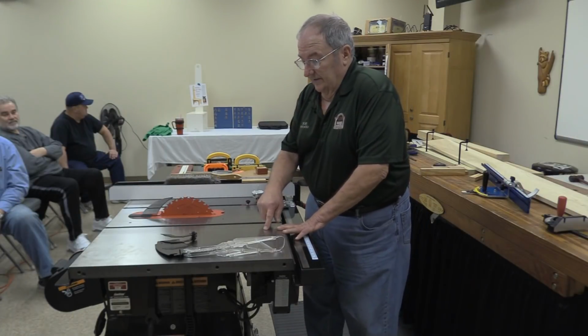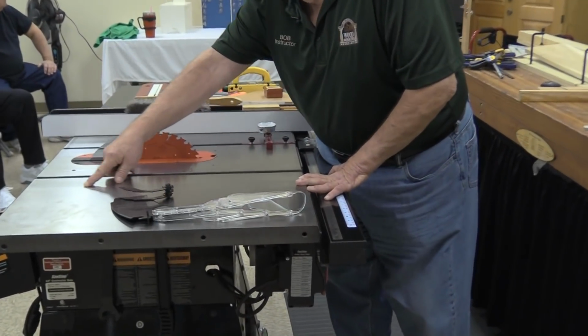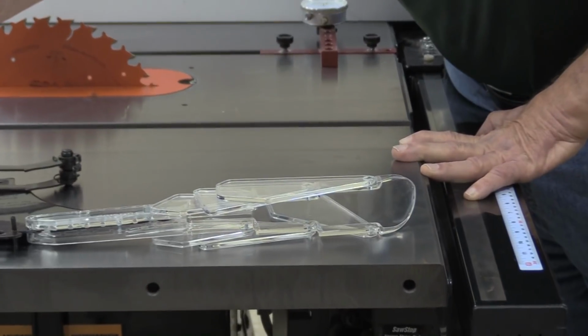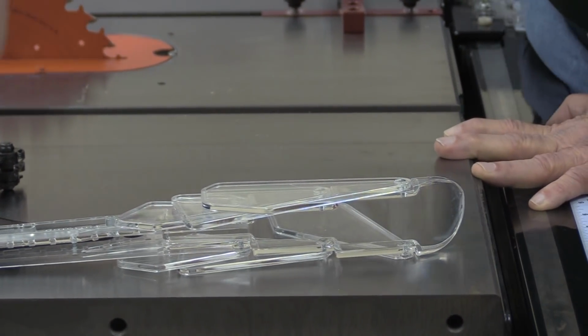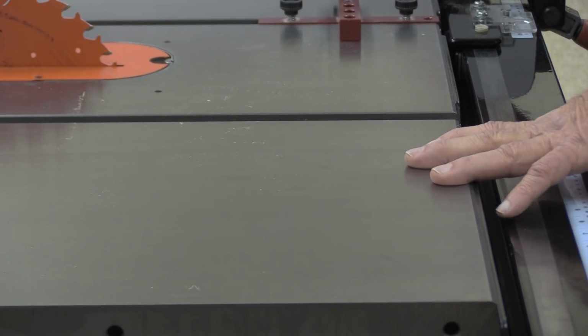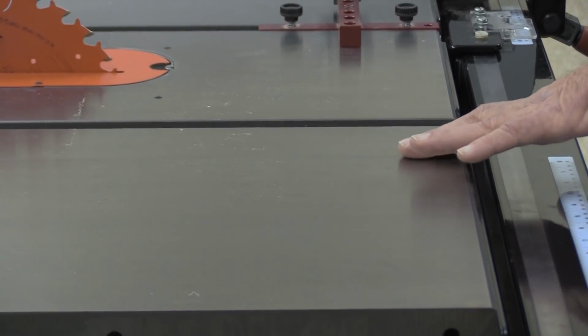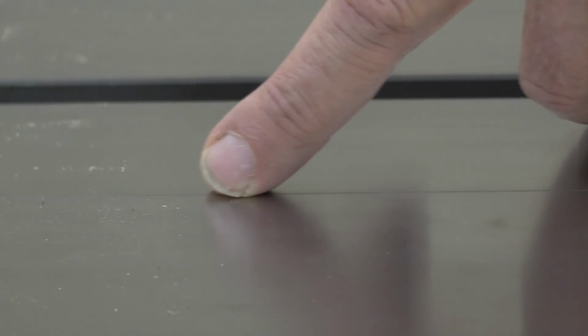I don't know if Buzz can see this joint here in the steel top. This whole top is cast iron, so this is a separate component here. Likewise over on this side. And initially what we had was a catch as we would move the fence from side to side. I think you can see that line right in there. But what we had was a catch that I couldn't seem to get adjusted out.